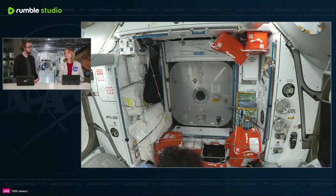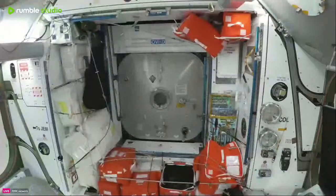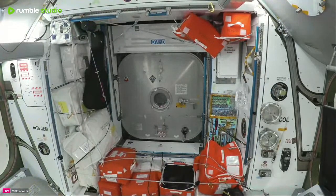So we did hear confirmation of hard capture is complete. The docking sequence still proceeding, though, with Dragon. You mentioned those umbilicals that are now being driven between the vehicles to establish good power and data connections between the International Space Station and Dragon.